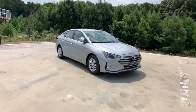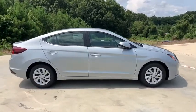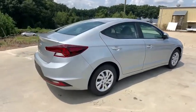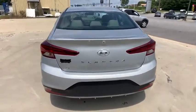You are going to love the 2020 Hyundai Elantra. The Elantra boasts the most interior room in its class and gets an exceptional 35 mpg. With its luxurious standard features, the Elantra is an easy choice. This vehicle has less than 100 miles. Here are some of this vehicle's great options.